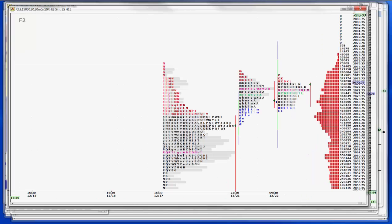Looking at the F2 screen, you can see that volume is holding. Volume is moving higher through time. We have a P pattern right here, so the trade's going to be the same. Sell failure to take out 70 to 79, 75 to 79. Then 84, 86 will be sell 2.